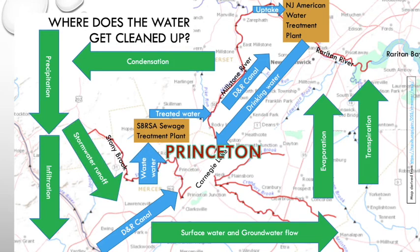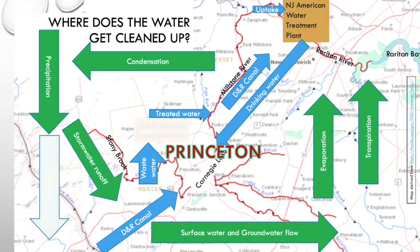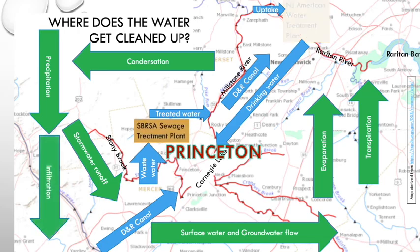And where in this cycle does our water get cleaned up? There are the treatment plants. New Jersey American Water cleans up water from the Raritan River to drinking water standards. The SBRSA cleans up our wastewater to a level just as clean or cleaner than the water in the Millstone River. And then there is nature's solution, infiltration. Water that soaks into the ground gets cleaned up through natural filtration. And that is why green infrastructure is so useful.